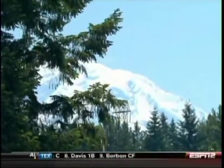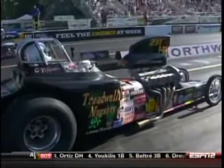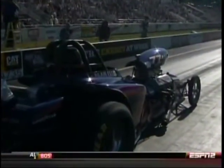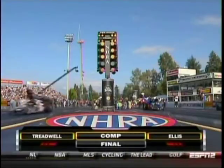Well, from 14,411 feet at the top of Mount Rainier, let's bring it back down to sea level. Our final race of the weekend here at Pacific Raceways, Competition Eliminator. That is Glenn Treadwell from out in Florida. Short drive for him, or plane ride in this case, taking on Alan Ellis. 6 cylinders for Glenn Treadwell, 246 cubic inches, and a Warren Johnson Pro Stock motor in Alan Ellis's car.